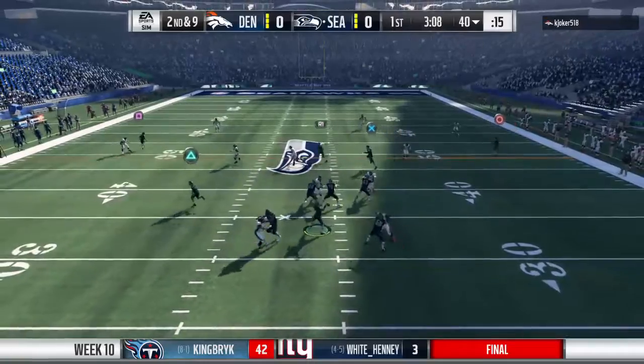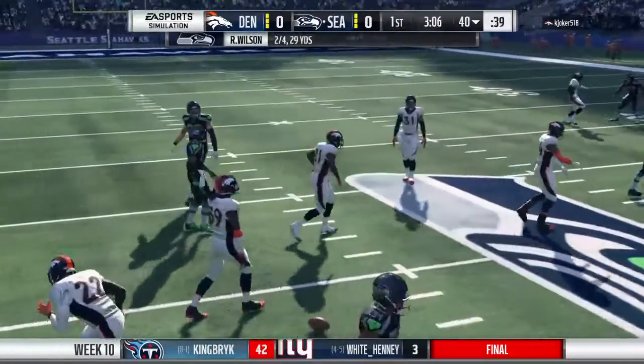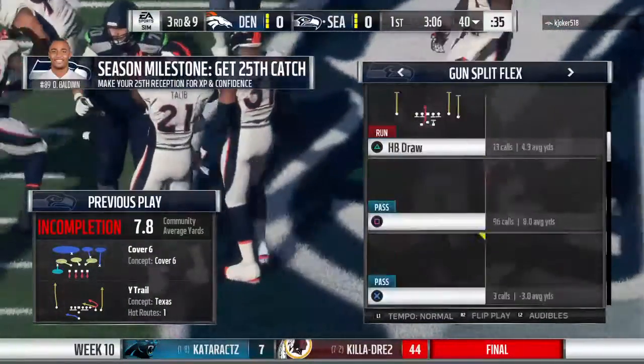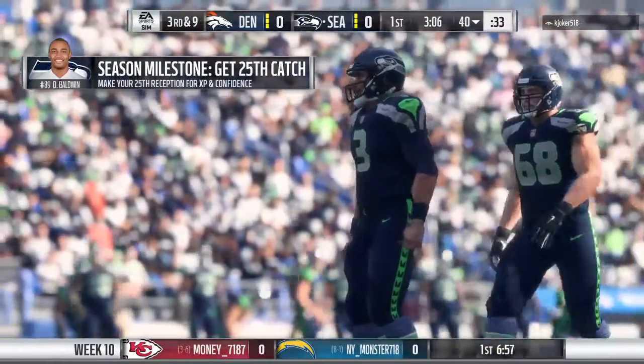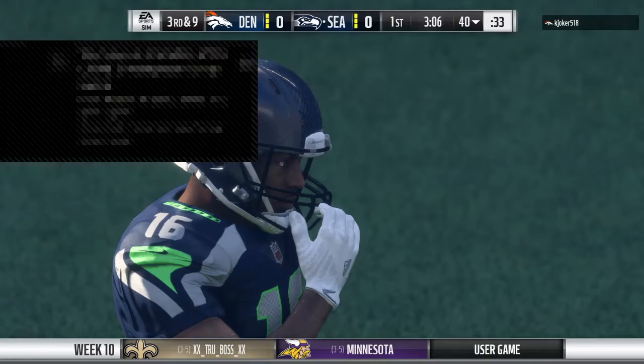From the gun, it's Wilson. And incomplete there. A nice hit jars the ball free and brings up 3rd down. Even the greats in this game, and he certainly qualifies as one of them, they're going to have trouble if they continue to throw into double coverage. Into too much double coverage. Might have a couple of them picked off.